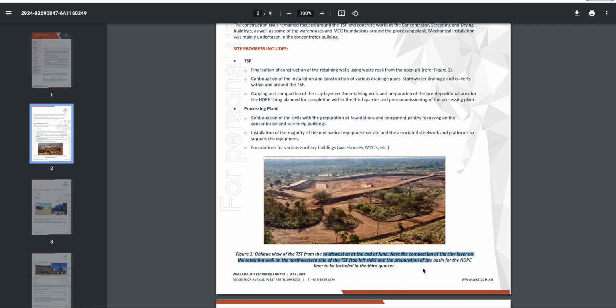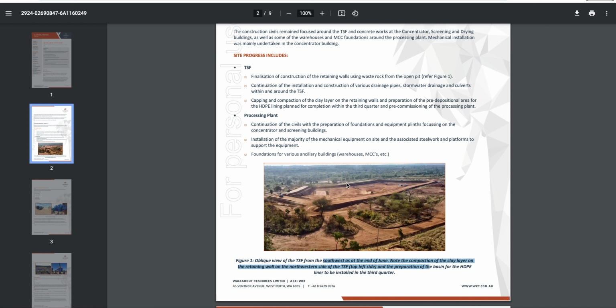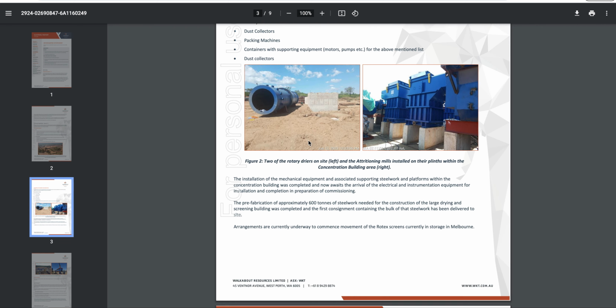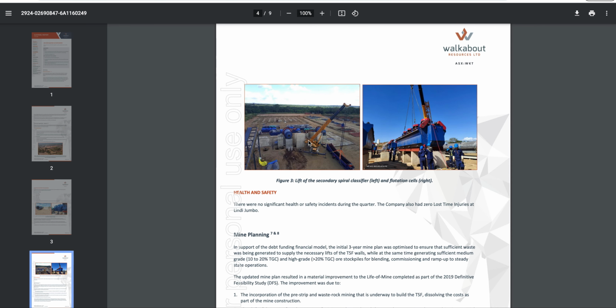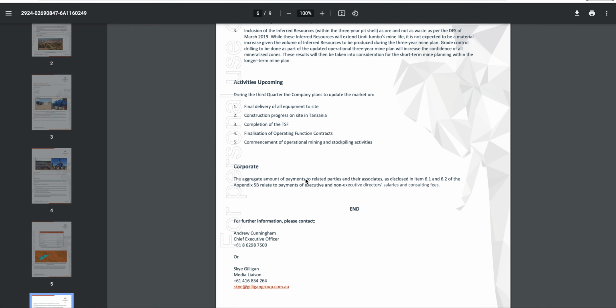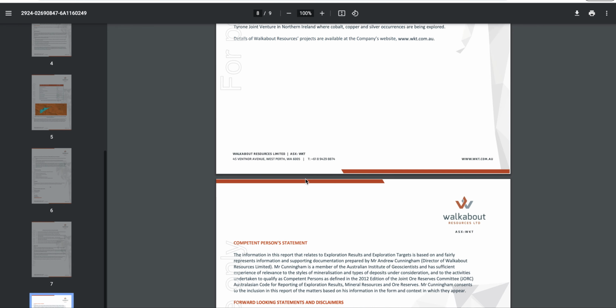So this is what? Retaining wall, pressure rate, HDPE liner. Anyway, keep continuing. So yep, that's the thing getting built there. There's a plant. There's probably the mine. Oh, looks like a bit of a boring thing.